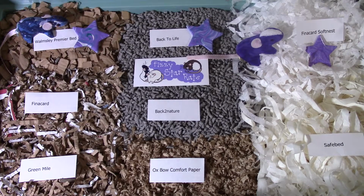And although I at first really didn't like the Walmsley because it's a horse bedding, I thought it was too big and wouldn't be soft enough, the minute I saw the rats playing in it and moving it about and carrying the pieces about, I realised it had a really good play value.